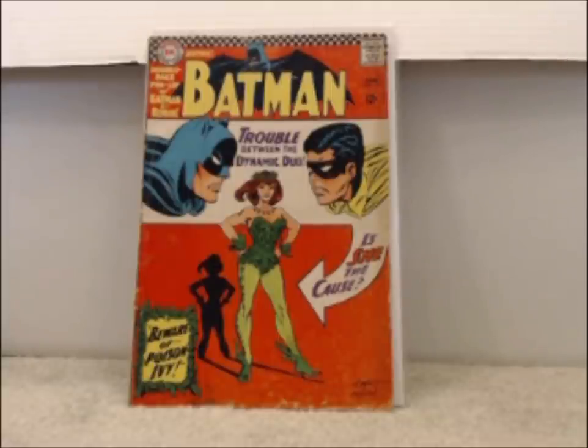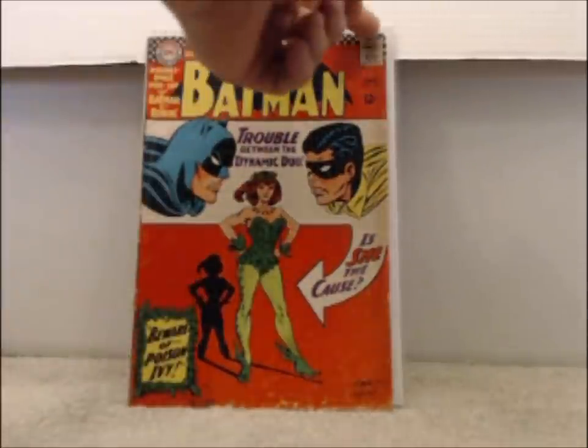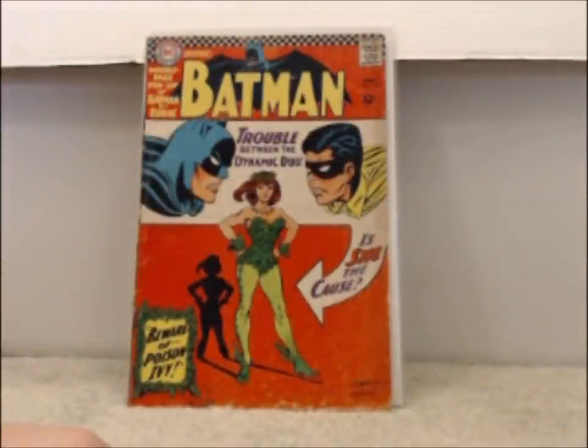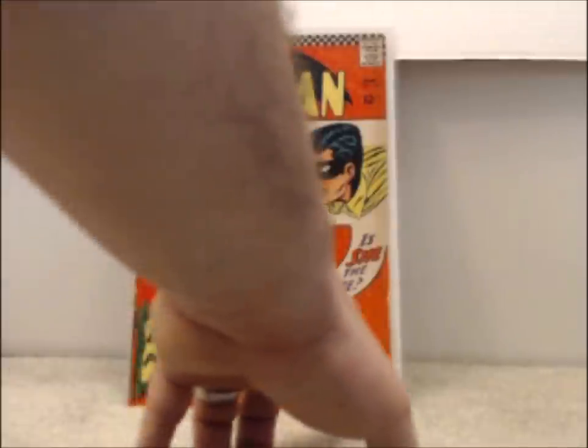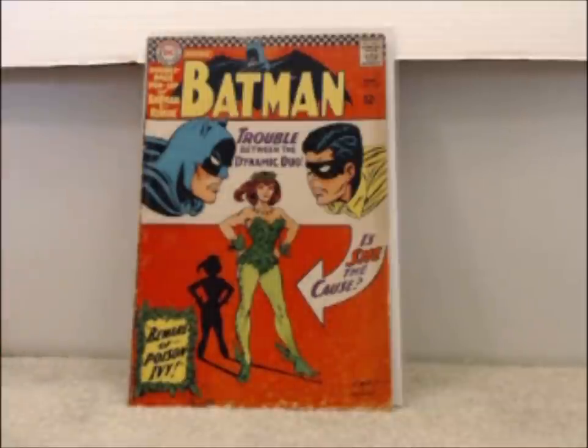So this is roughly, it looks like about a 2.0 to a 2.5. There's some staining here. There's some browning along the edge here, which means they must have at one point put it in a comic book holder that didn't have the backing board or is exposed to sunlight. There's some chippage along the bottom. And you could see there's a lot of spinal breaks along the spine. But no spine roll. Color looks pretty decent.